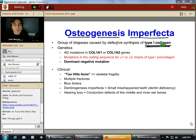Again, it's actually the precursor, the pro-collagen 1, that's defective. The genetics here is a dominant mutation in most cases, although there are some other forms as well. But the most common is a dominant mutation in collagen 1 A1 or collagen 1 A2 subunit. So again, it's collagen 1 subunit mutations. This is a mutation in the coding sequence for the alpha 1 or alpha 2 chains of type 1 pro-collagen. See, it's the precursor that's defective. So I can't make good collagen 1 if I don't have good precursor subunits.